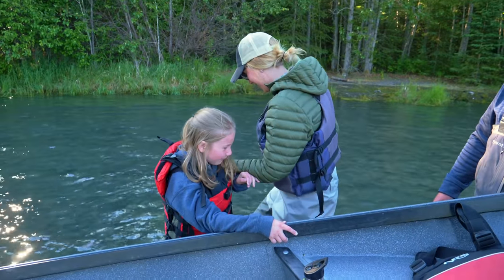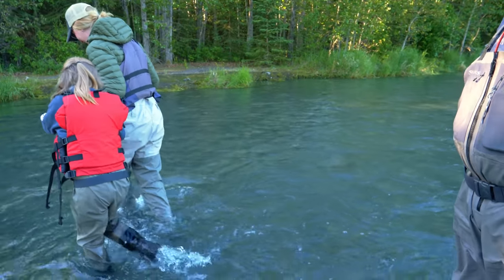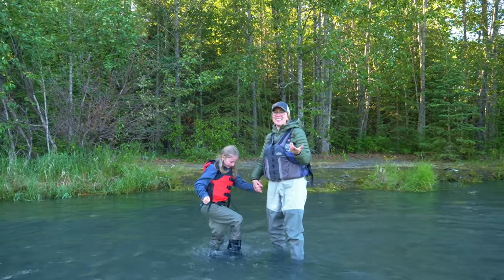You got it? I don't feel the water through this hand. No, you shouldn't. I would just hang on to your hook for a little bit, okay?